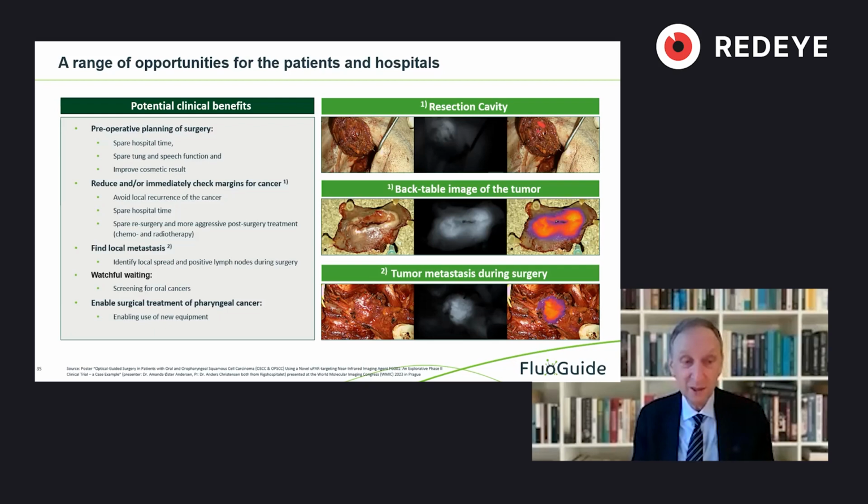And then on top of that, it can also be used for watchful waiting, so screening for oral cancer. Basically you are looking into, let's say, the tongue: do you have an optical signal? And then with robotic equipment, where with arms you can get into hard-to-reach locations in the pharynx and the larynx, going behind the tongue and down, we can also combine this. It's very difficult to do surgery in these areas, so you need the guidance even more on what to remove and what not to remove. So we can see this going in many ways.